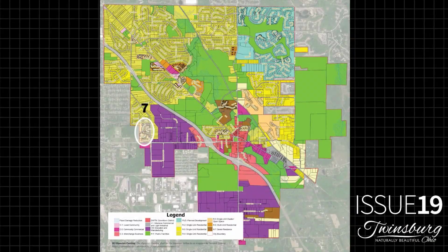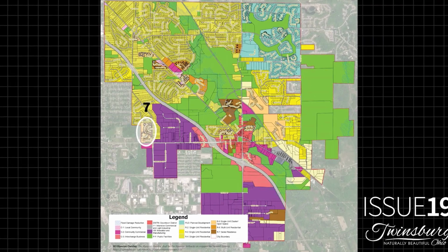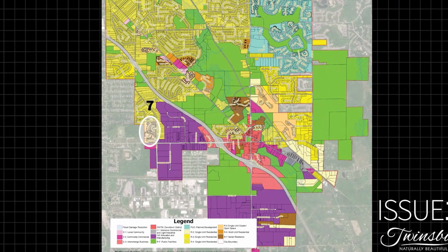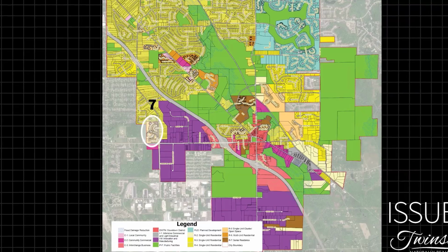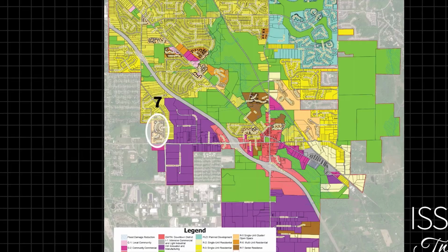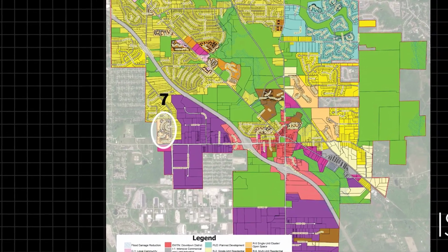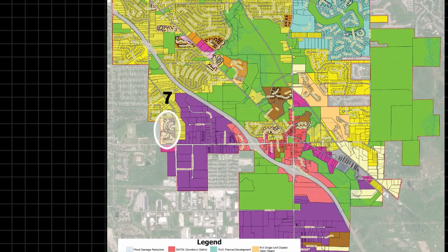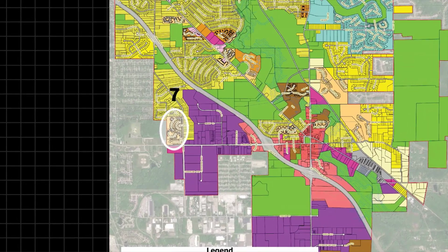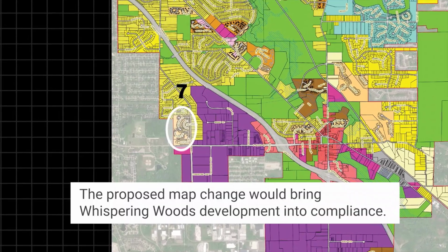Map Location 7 proposes the elimination of the special zoning district for the Whispering Woods housing development. This subdivision is located at Chamberlain Road and State Route 82. Housing at this site reflects a cluster home design, but falls short of the required minimum dwelling unit size by 100 square feet. Currently, the required minimum dwelling unit size in the R5 cluster district is 1,500 square feet. The proposed map change would bring the Whispering Woods development into compliance.